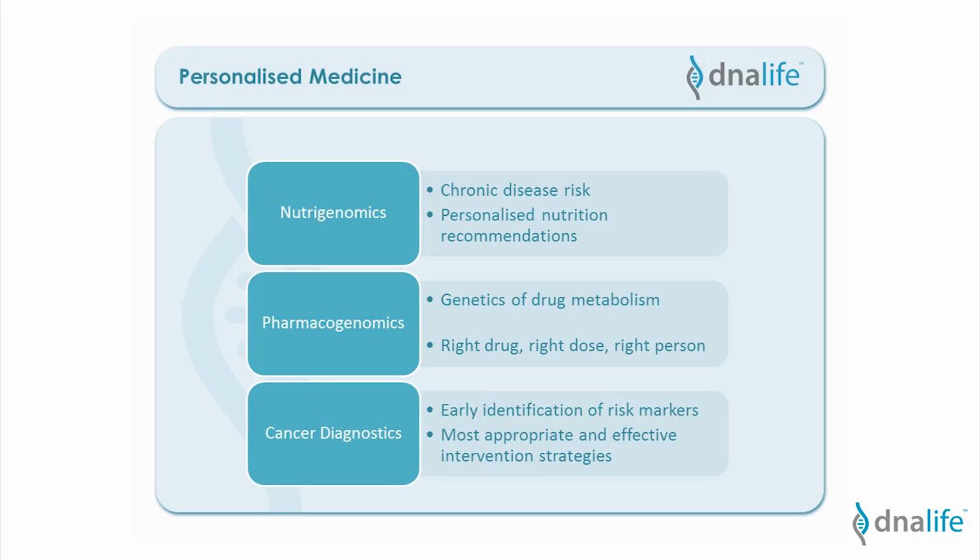The third pillar is cancer diagnostics. Currently a little outside the scope of these lectures and not the main focus of our work within DnaLife, it is nonetheless a critical aspect of personalized medicine that allows for the early identification of cancer markers and the identification of the most effective intervention strategies to combat that cancer.